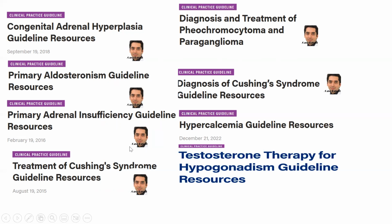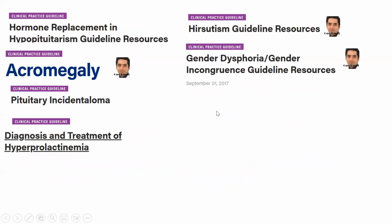CAH, primary aldosteronism, primary adrenal insufficiency, treatment of Cushing's, diagnosis and treatment of pheochromocytoma and paraganglioma, diagnosis of Cushing's. All of this has been already covered by me in those lecture series, and I have based them on the Endocrine Society guidelines. Then there was a recent set of guidelines published on hypercalcemia. There is an important guideline on testosterone therapy for hypogonadism.